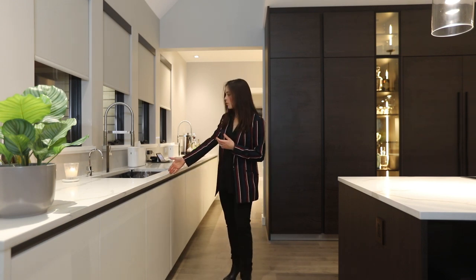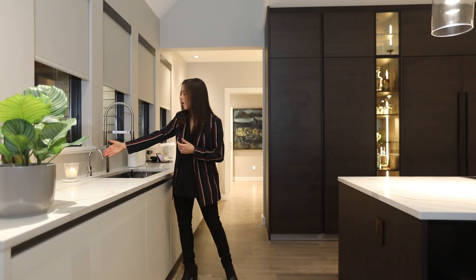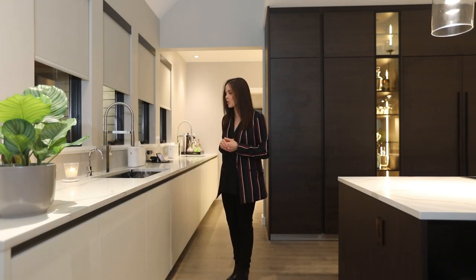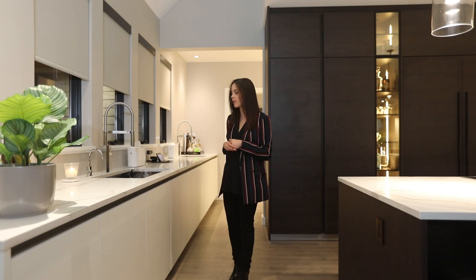We also have this beautiful 48-inch sink base. We did a 36-inch sink, and we also have our mini faucet here, which is from Franke as well. It's our filtration faucet, which I absolutely love. It's great when you want that cold water, filtered, easy accessibility.